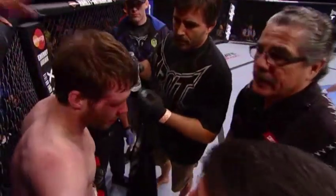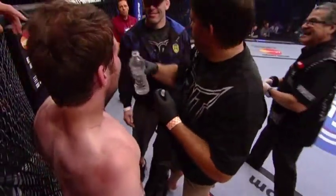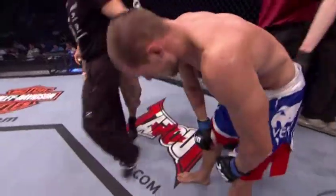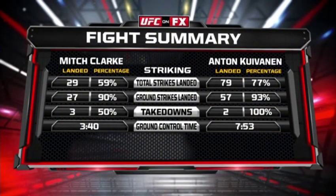Great fight, man. Great fight, Mitch. We showed you the ground control earlier in this fight, and it was very close between Kuivanen and Clarke. And there you see, look at the total strikes landed. Definitive advantage for the Finn. And what was once 3-0 in takedowns ended 3-2, and almost 8 minutes of ground control time for Anton Kuivanen in our fight summary.